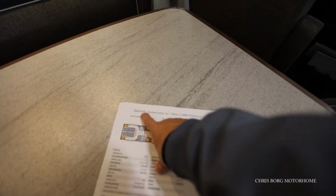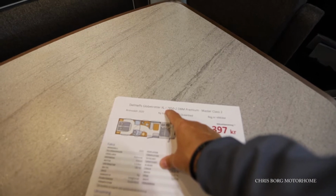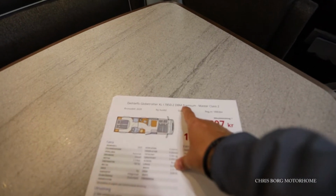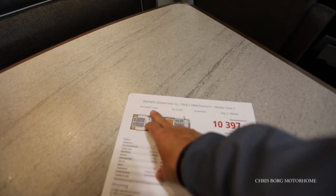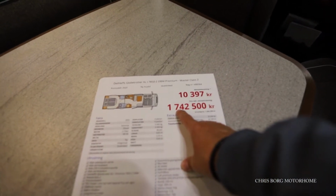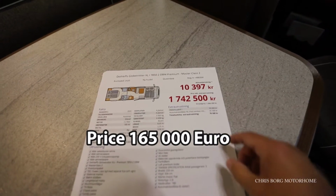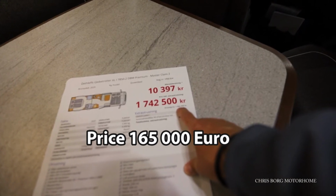This is the Dethleffs Globetrotter XL I 7852 DBM Premium Masterclass 2. It's a 2020 model with queen bed, and the price here in Sweden is 1,742,500, and the base price for this one is 1,666,000.